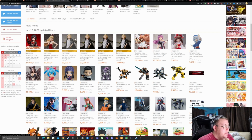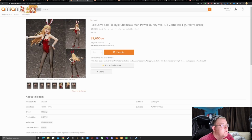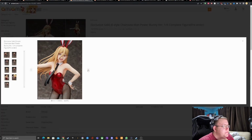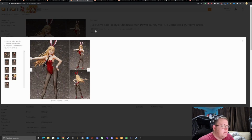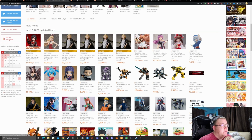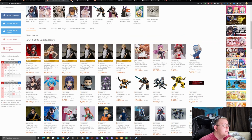B-Style Power from Chainsaw Man. That's obviously going to be a very popular figure, I reckon. There'll be a lot of people definitely wanting to buy that. Bit too simple for my mind. It doesn't incorporate a lot really, apart from the teeth and the necktie from the anime, and it's got the tax of being a lot more expensive. So I haven't ordered it, but look, if you're into bunny girls, I am into bunny girls, but it's not exactly up my street, I'm afraid.